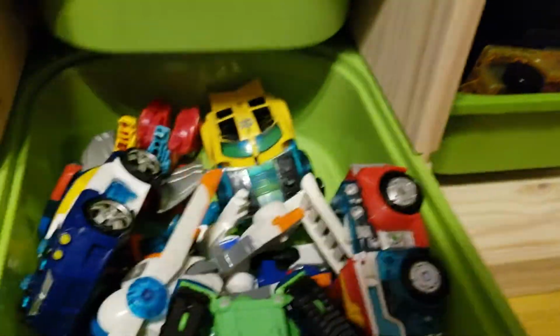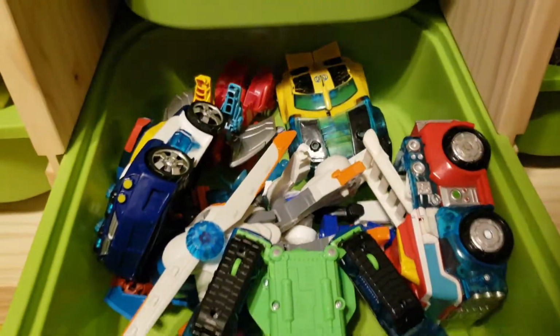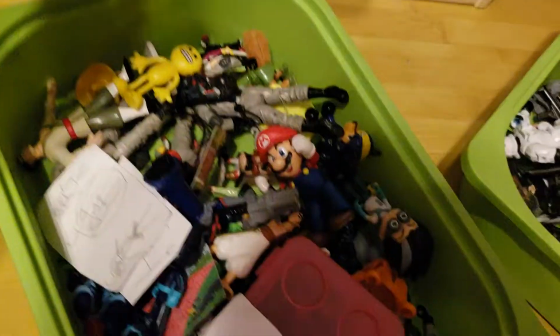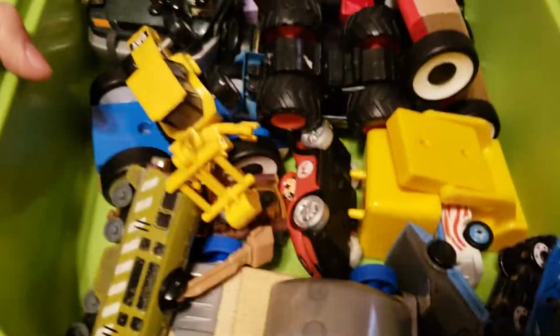So I guess I'll just leave it. These are pretty simple. These are just his Transformers. Oh, I think I should definitely go through this one. This is just full of random stuff. These are just random cars. I think I will go through these.